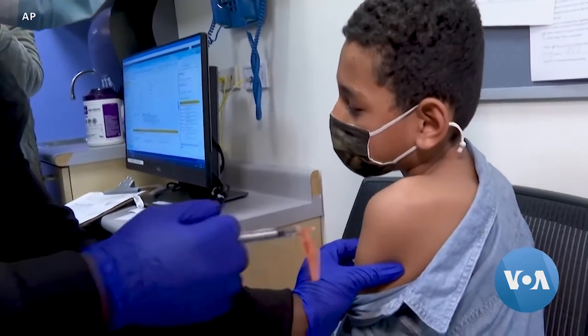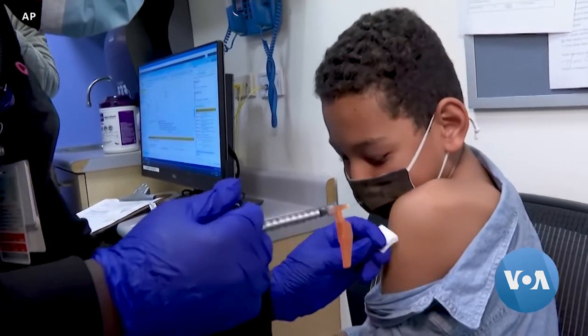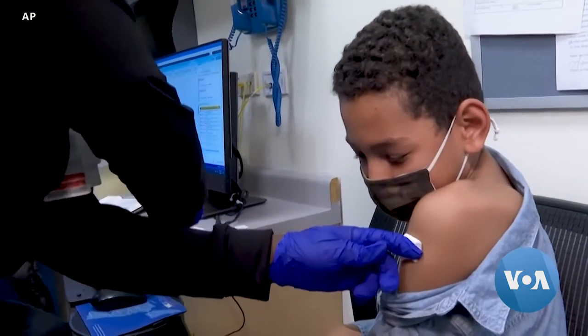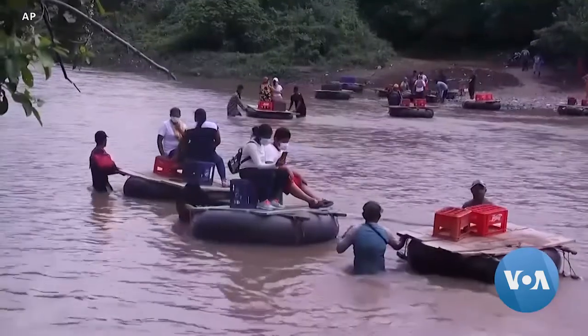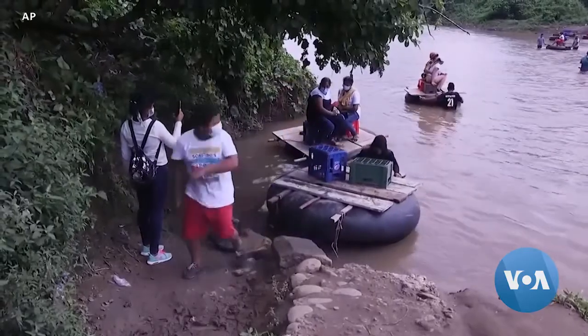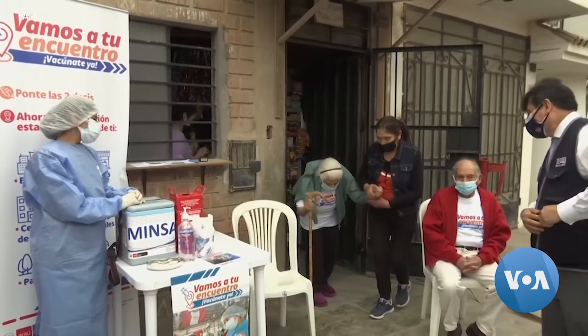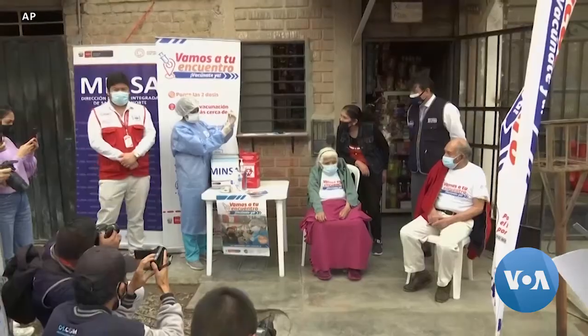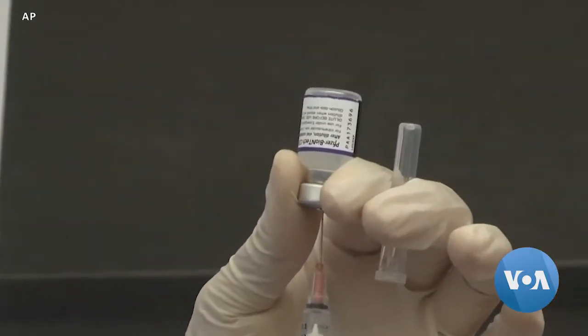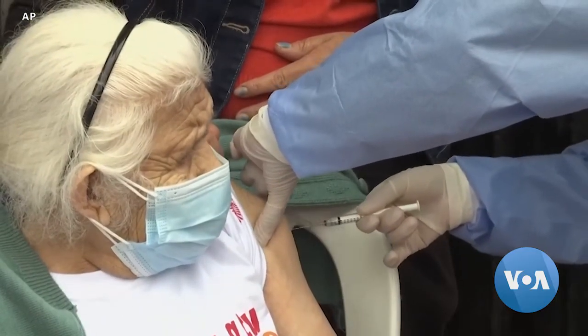There's an advantage of having so many vaccines against COVID-19. The whole world needs to be vaccinated. Hondurans are even willing to cross a river to get the vaccine in neighboring Nicaragua. Another advantage is that scientists might be able to figure out which vaccines work best for different people. Carol Pearson, VOA News.